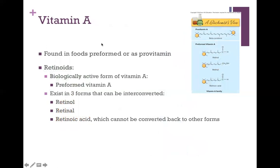So it is found in foods as a preformed or a provitamin. The preformed vitamin A is found in retinoids, and so retinoids are considered to have preformed vitamin A activity. Retinoids generally come from animal sources, and there are 3 different forms of retinoids that can be converted. There is retinal, retinol, and retinoic acid. And provitamin A is found in the form of beta carotene. There are actually many different carotenoids, but beta carotene is one of them with the most provitamin A activity.